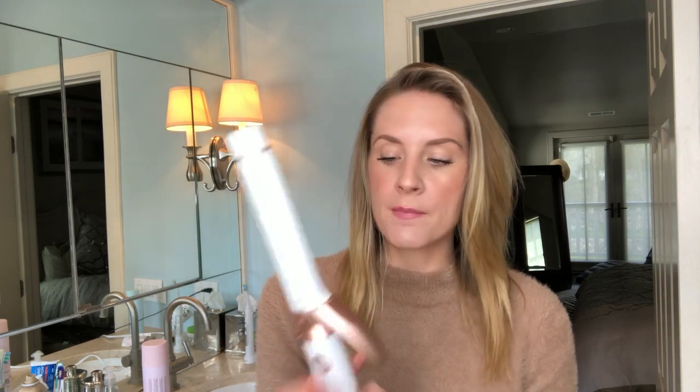This is the 1 1/4 inch iron that I am using today. I think it comes with a 1 inch and a 1 1/2. So this is the middle guy. Whenever I'm doing my hair, I like it to be kind of messy. I don't like it to be too perfect, so I don't section my hair off. Some people, you know, clip their hair, start at the bottom. I'm just going to grab chunks and do my hair.